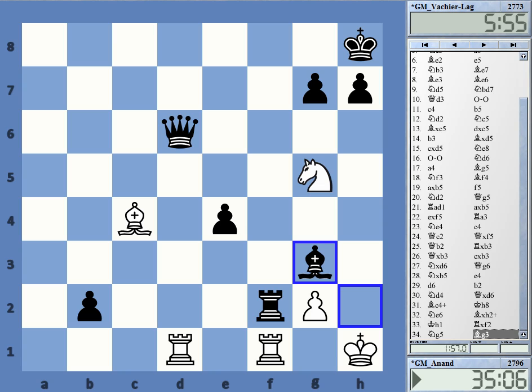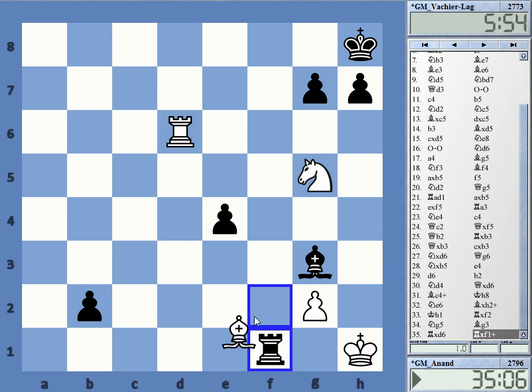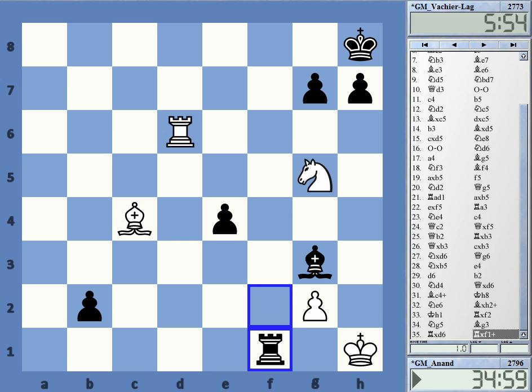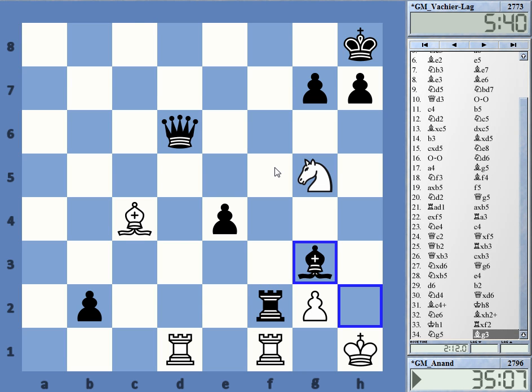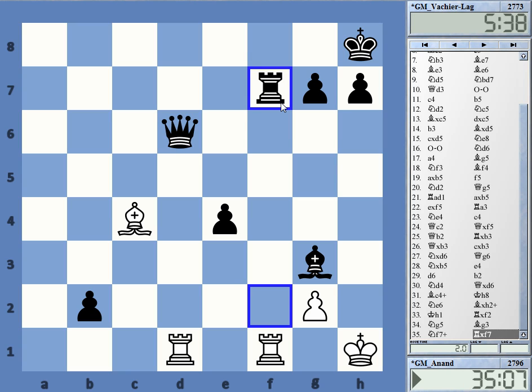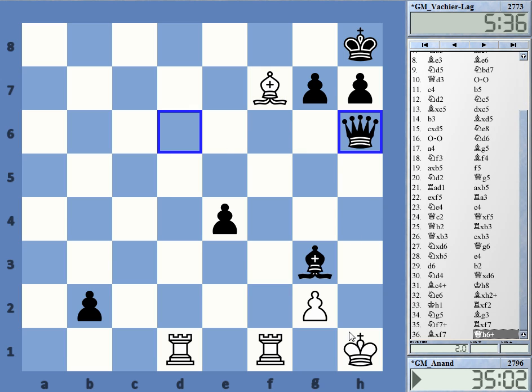Just calm, bishop g3. And it does win. It really does win. If white takes on d6 now, check. This is happening, and this is a promotion. Note that the e4 pawn is taking away the important square of the bishop. So rook d6 does not work, and if white checks, we just take it. Bishop takes. Check. It's going to be mate.